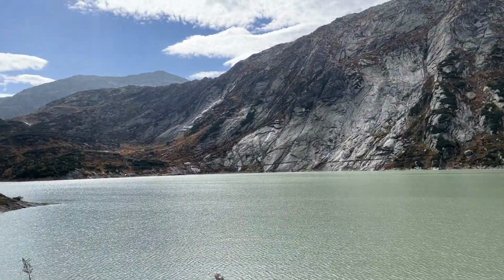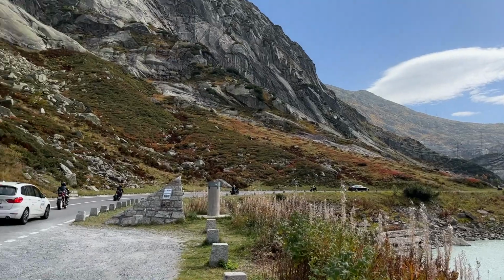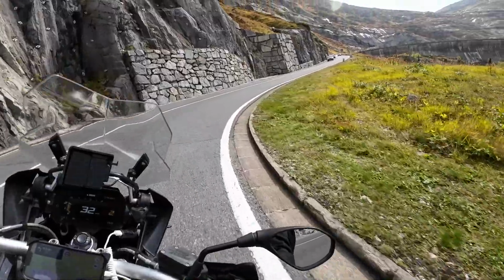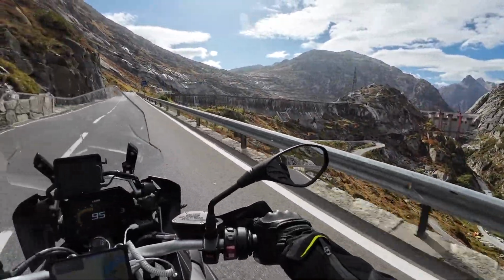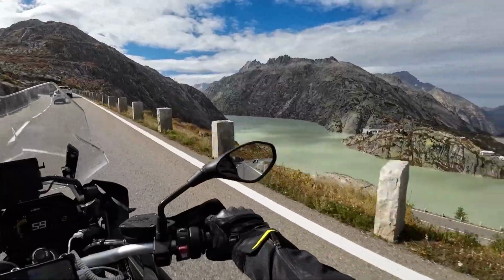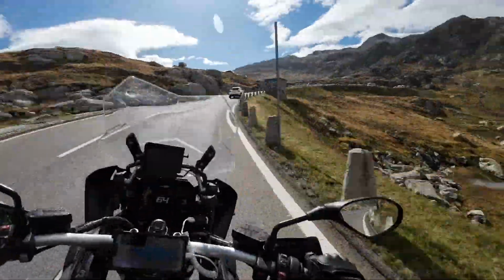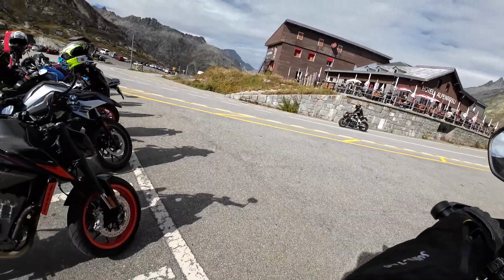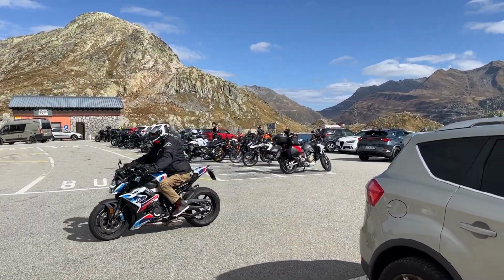This is so wild. There are so many motorcycles. There are switchbacks going all the way up to the top. That's where everyone's going. This must be some famous road, because I've never seen this many motorcycles. Gonna go check the bikes out.